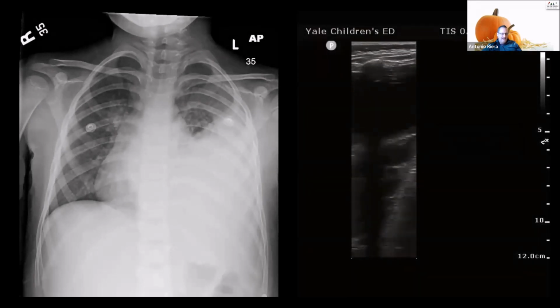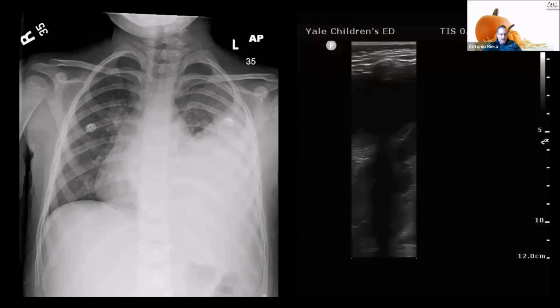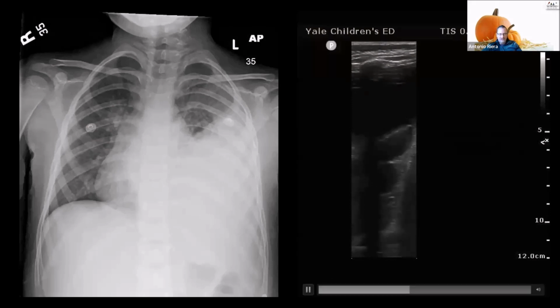And this X-ray is whited out, and it is tough to know, for me certainly, on an AP, how much of this is fluid versus how much of this is consolidation.